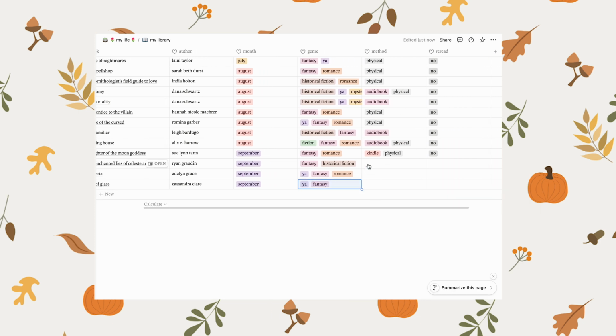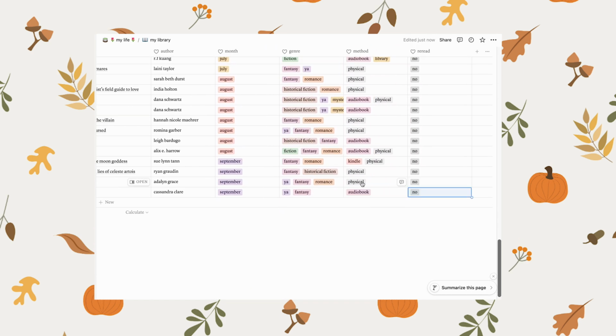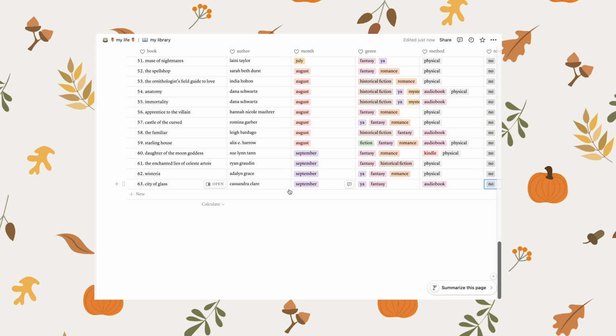I keep track of how I read it. So I read this one physically and this one physically. I read City of Glass over audiobook. And then there's Is It a Reread, which I've had like 3 rereads this year. I don't keep track of star rating on here because it's constantly changing. Honestly, I feel like I don't even seriously rate books anymore because I can never make up my mind. But I have a couple more books to update on here, so I will go ahead and do that right now.